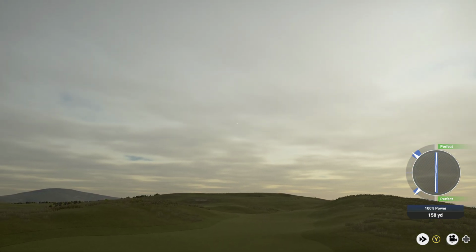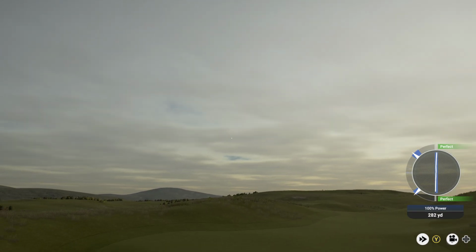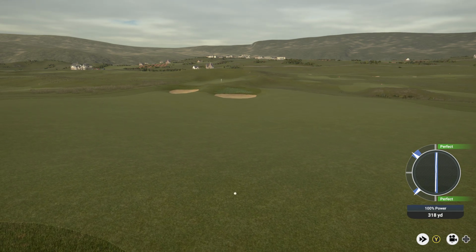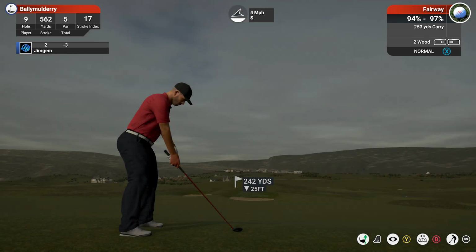I'm hoping it kicks off to the left. Oh, that is actually okay. I'm surprised I got through that. Okay, 318 yard drive, not bad. So we should be able to reach the green now because it's downhill.